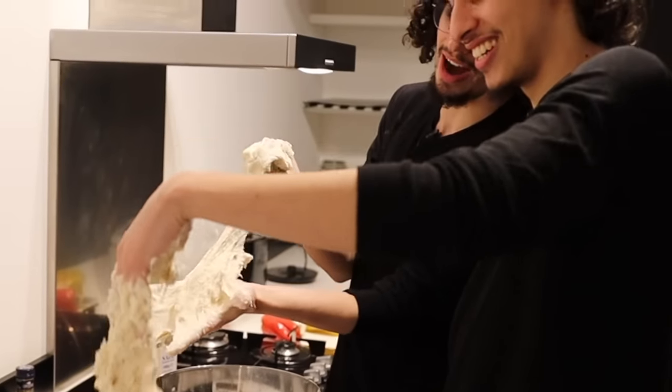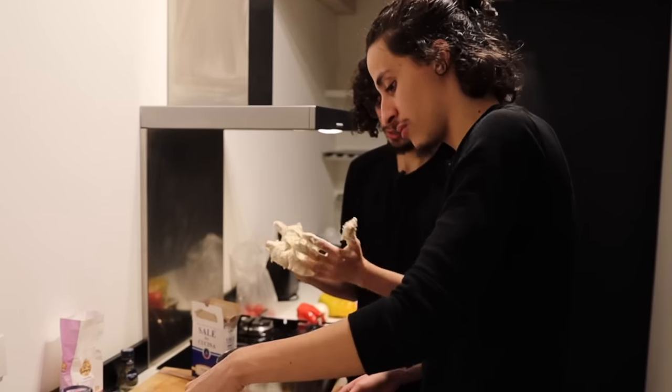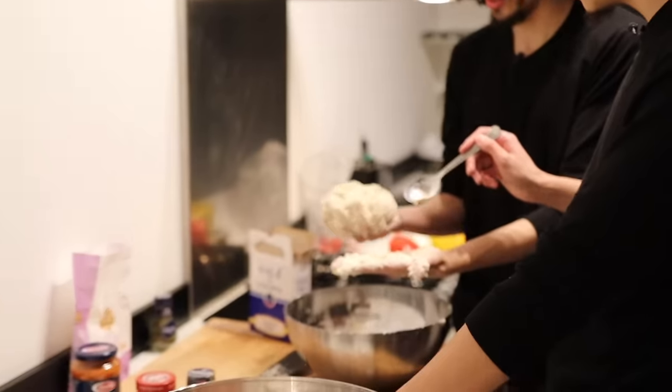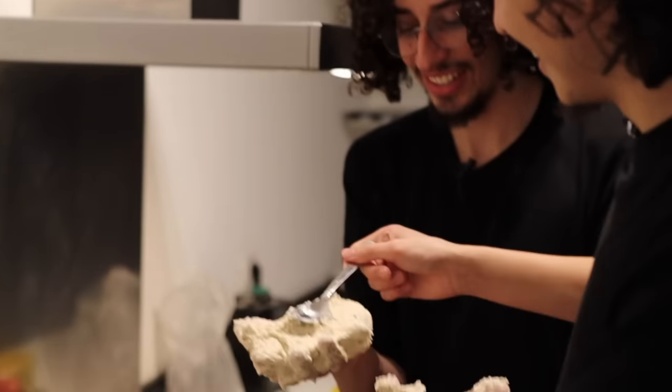Oh my God. Do you know what you could do? Okay, now what I want you to do is grab that spoon. There's four hands here. This is the only usable hand right now. I'll scrape it off and put it here. Just scoop it off. Ice cream. Let's get in between the fingers. Look at that dough.